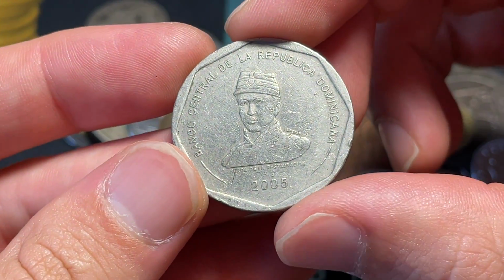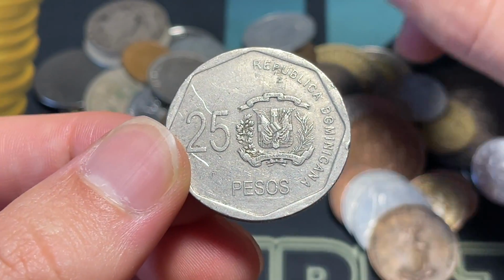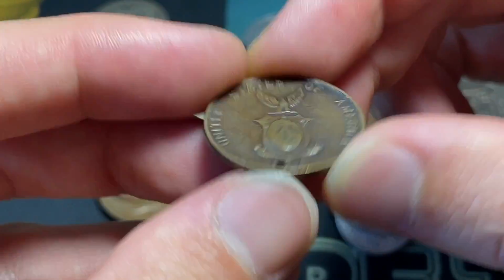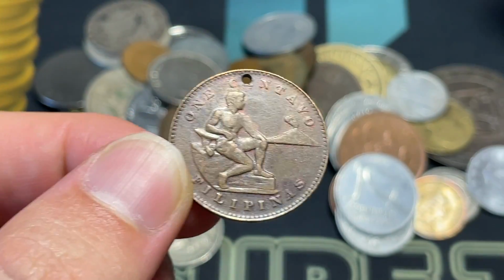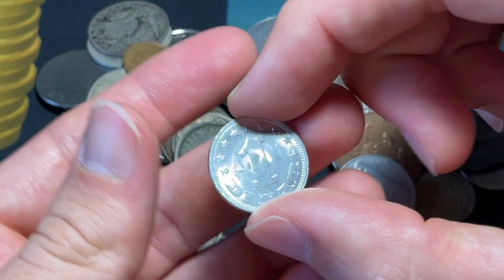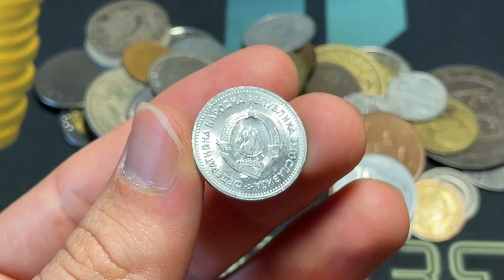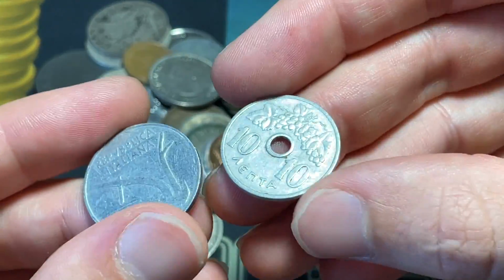After that, we have a 2005 Dominican Republic 25 peso coin, and a little bit of a different design from a lot of what I'm used to seeing from there. We also have a 1944 S mint San Francisco Philippines coin, back when they were a Commonwealth that the states controlled. We were minting coins for them, and then one of these cool aluminum, super flashy, but very worthless 1955 1 dinar coins from Yugoslavia. Not that it's very worthless, but you can't spend it for anything these days.